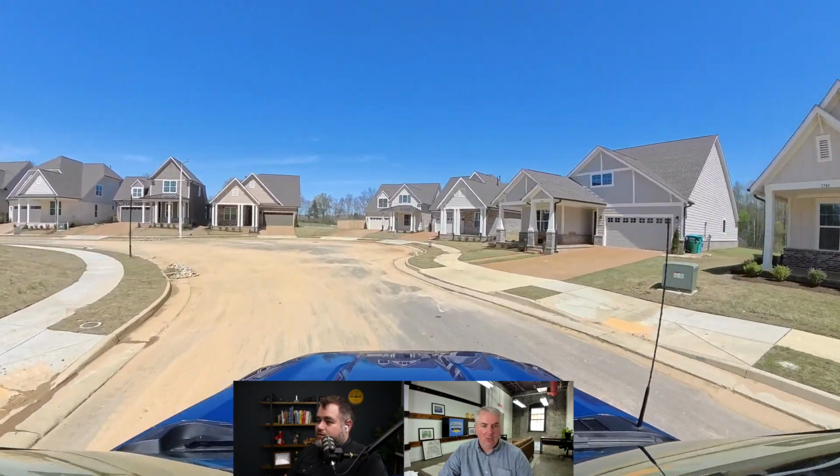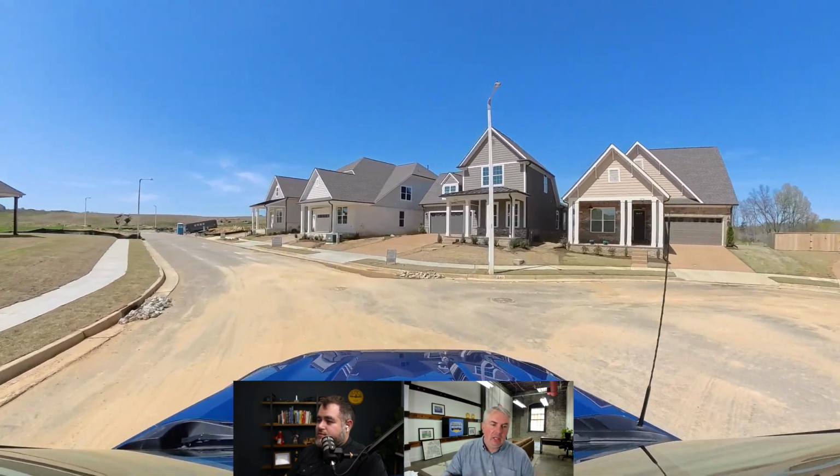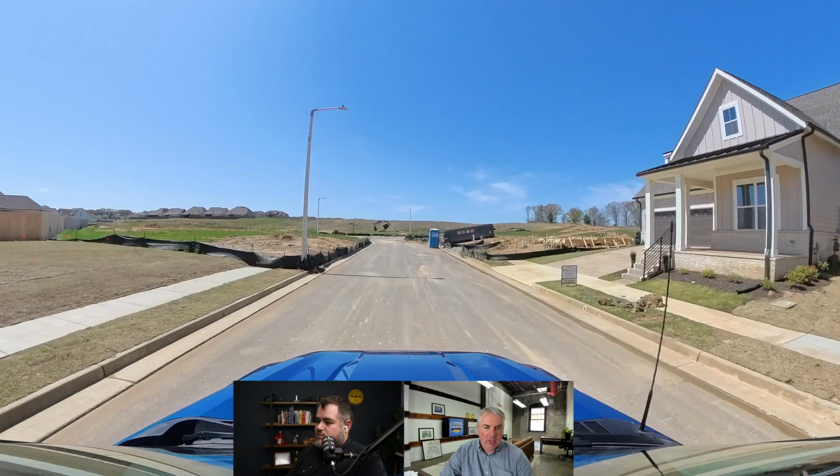Something else in this 55 plus, they've got the widening door frames in the hallways and things like that. And they've got curbless entries as well as curbless showers. So they've kind of thought ahead with this being a 55 plus community.